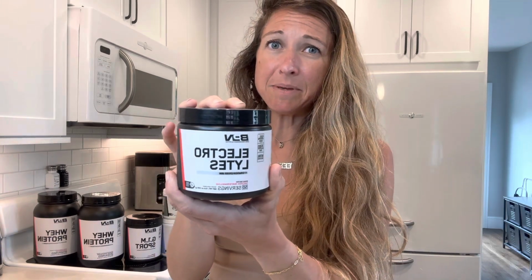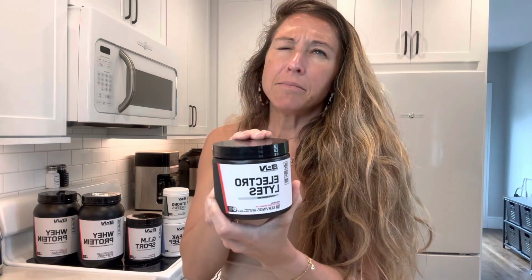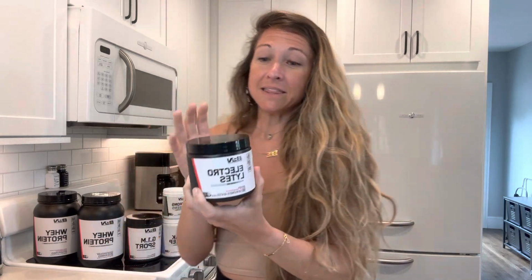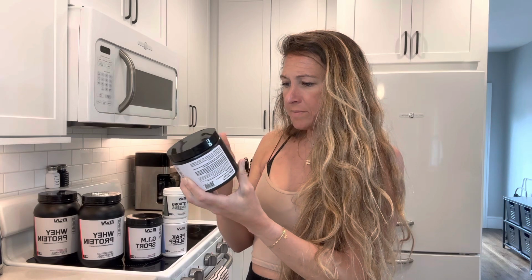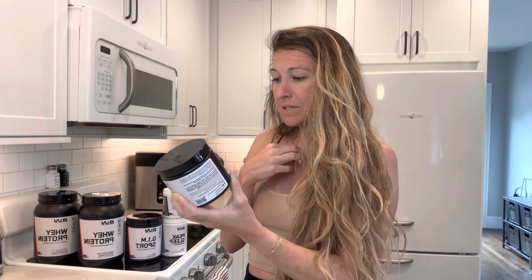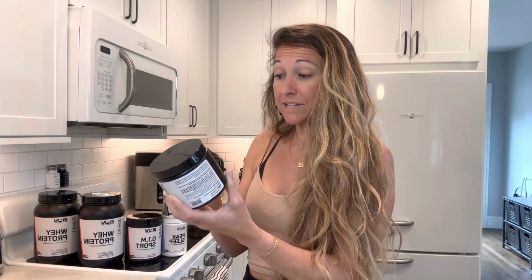Next go-to I would say is electrolytes. So this is the BPN electrolytes, the salted watermelon. I've also had the lemon lime, and I feel like I've had another flavor maybe. I'll read you the profile too. One scoop is 10 calories and 2 grams of carbs, no sugars, no added sugars. Calcium is 110 milligrams, potassium 170 milligrams, magnesium 20 milligrams, chloride 480. So that's the electrolyte profile that you're looking for in a supplement like this.